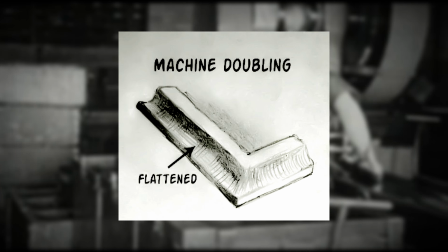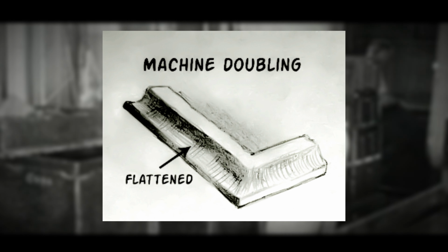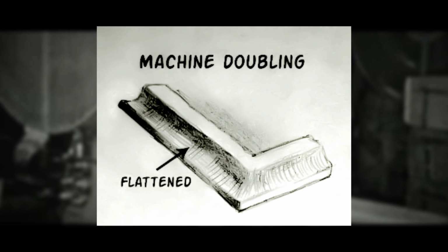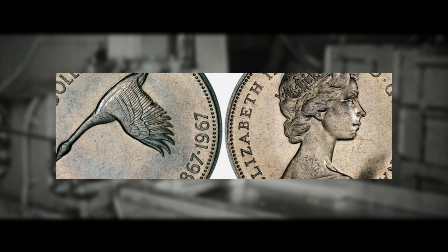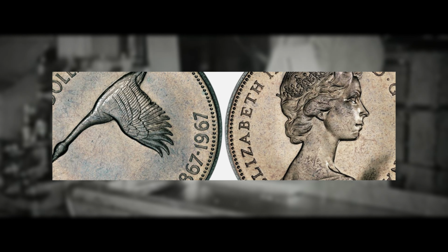And then last but not least are mechanical errors. Mechanical issues within the coin press can lead to errors like machine doubling, where the design appears flattened or doubled due to die movement during the strike. Machine doubling errors are more common and generally have lower value compared to other rare error types. And then there are rotated die errors, which are the errors that you are looking for on these Canadian Provincial Quarters.